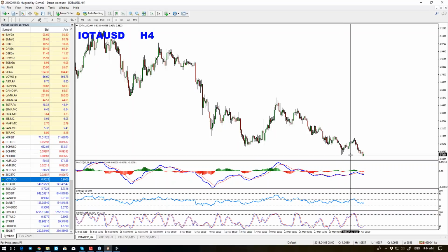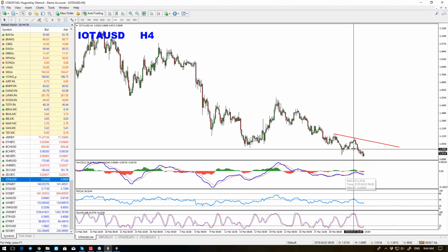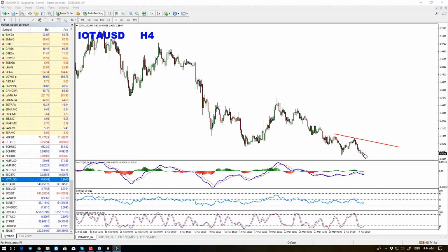For IOTA, we have a new breakout. The divergence is still here, right? We have an invalidation of this low, which means we need a new trendline breakout. The current trend line of the divergence of the moving average is this. So this is a trend line that has to be broken, then pull back and breakout. If that doesn't happen, we can't trade it, and I want you guys to remember that.